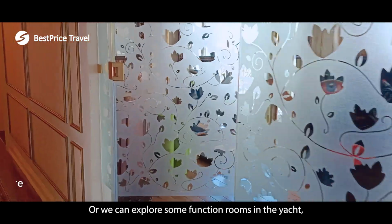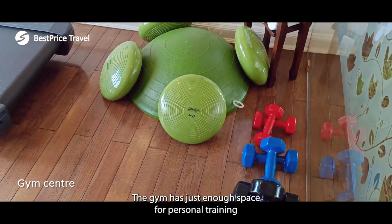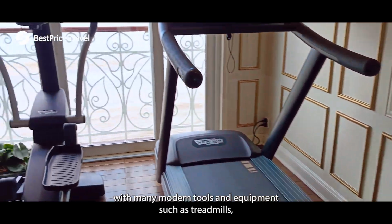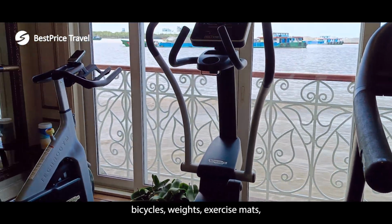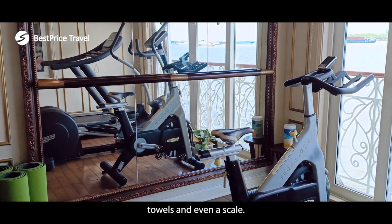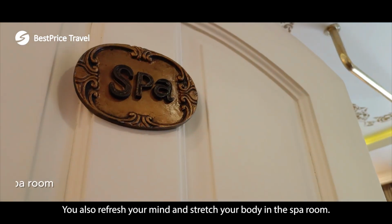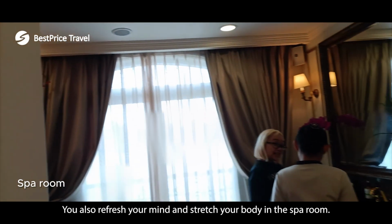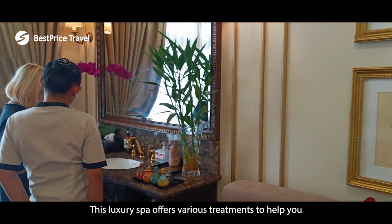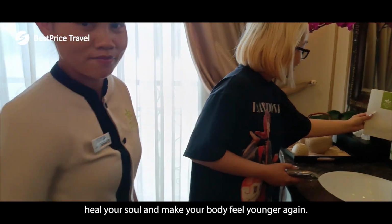We can explore some function rooms in the yacht, such as this gym center. The gym has just enough space for personal training with many modern tools and equipment such as treadmills, bicycles, weights, exercise mats, towels, and even a scale. You can also refresh your mind and stretch your body in the spa room. This luxury spa offers various treatments to help you heal yourself and make your body feel younger again.